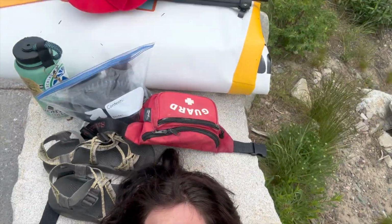Okay, well, that stretch of the Snake was so much fun. I've got my stuff laying out here, waiting on a ride to come pick me up. 10 out of 10 recommend. That stretch was for beginners. I started up at Jackson Lake Dam and I went all the way down to Pacific Creek.